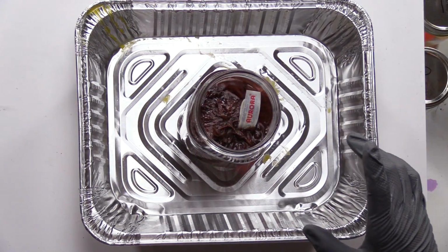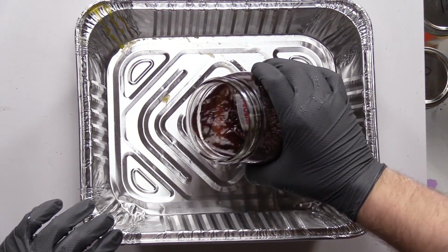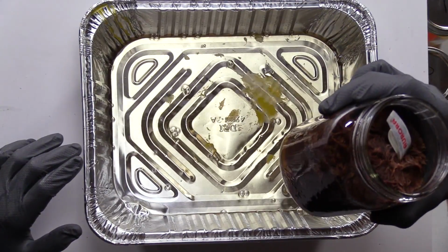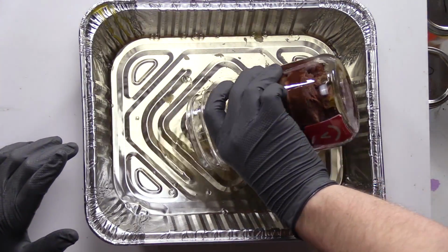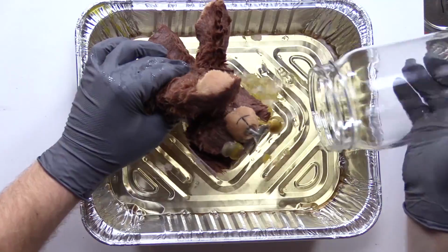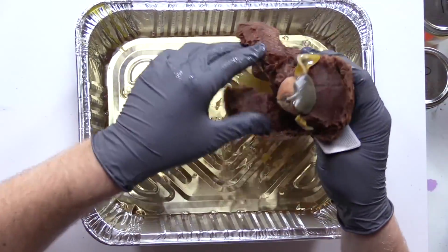I have no idea what to expect with this. I have no idea how gasoline affects fabrics and stuff. If you just look at the color of the gas, it does seem like it's absorbed some of the dye that's used for the fur, because it does seem like it's kind of brown. Let's get this thing out of here. Oh, something did happen.